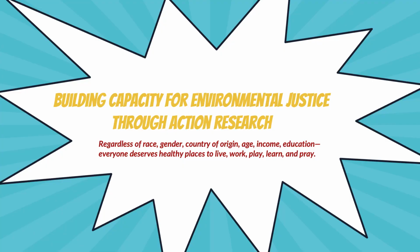Regardless of race, gender, country of origin, age, income, education, everyone deserves healthy places to live, work, play, learn, and pray. It is possible to have clean air, clean water, safe, accessible food, and waste management systems that do not overburden Black, Brown, Indigenous communities and poor communities. And we need to do better to ensure that throughout Michigan.